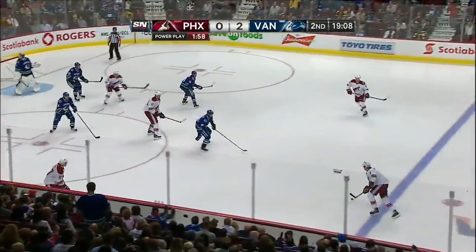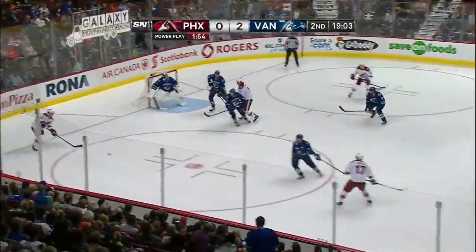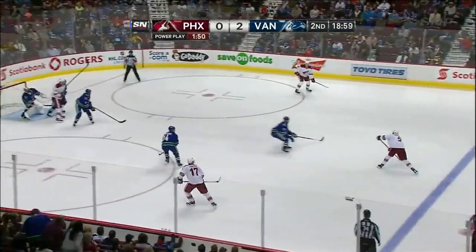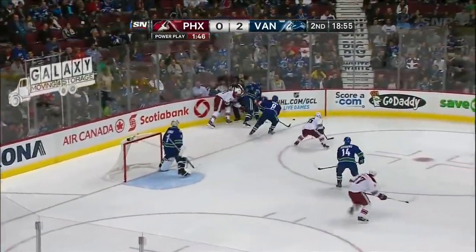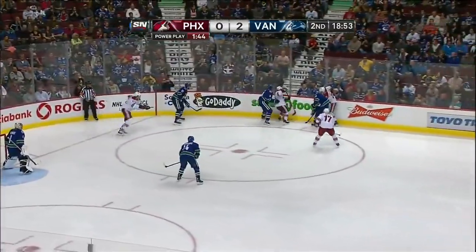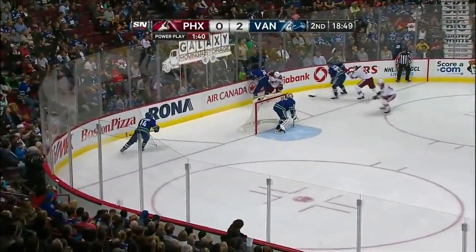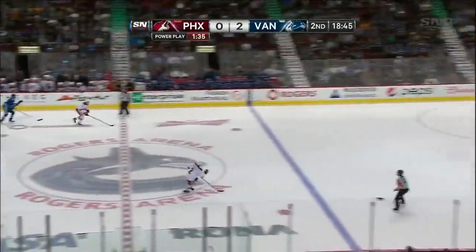Coyotes control off the draw. Rundblad at the blue line. Here's Bravada. Down low. Domi to Bravada. Rundblad. Other side. One timer. Luongo sliding to his left. Made the save on that shot from Ekman Larson. Puck stays in the Vancouver zone. Hansel goes down in a battle with Edlin, who picks up the puck, rings it around, and gets it down the ice.